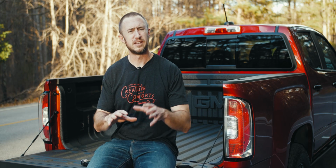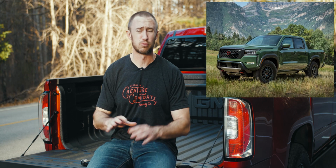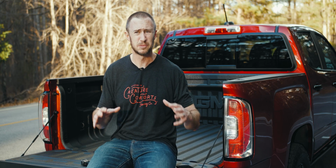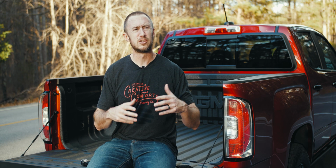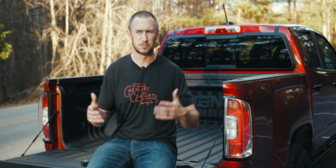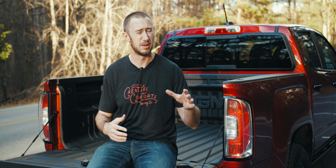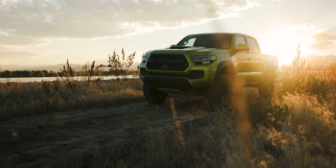This puts the AT4 in a little bit of a weird or advantageous spot, depending on how you look at it. The all-new Frontier Pro 4X undercuts the AT4 by about $2,000 and is similarly equipped and brand new. And then the Tacoma TRD Pro is about $3,000 more. Since people are currently financing cars for 1,000 months, that's not that big of a deal. And the Tacoma TRD Pro is about the same age, a bit older really than the GMC Canyon, but it's far more capable off-road than this truck.